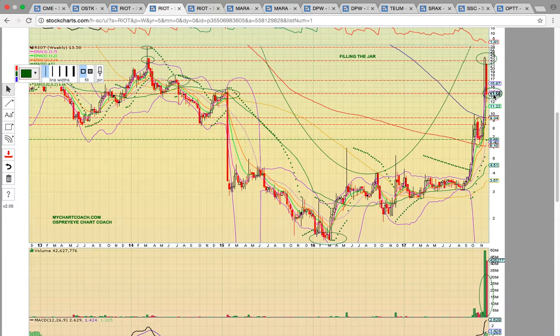It's hard to see on this chart, but that's exactly where the candle's at right now, where the closing price is just below that level. So it's still very bullish. It just worked its way back in the bands. It just got ahead of itself. This Riot weekly chart is still signaling to keep riding.